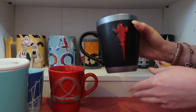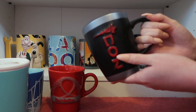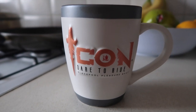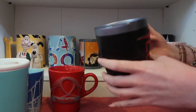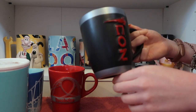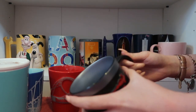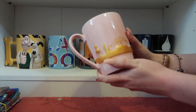So yeah, we have the Icon dagger on this side, and then it just has Icon on that side, but the white version of this has Icon Dare to Ride, and it's landscape, and it's white and gold, which I really love. I love white and gold together, they make such a good colour combination. I will actually put in a close-up of my travel mug and then the white version of this, because I love them both so much. This was £5.95, so actually quite cheap for that mug. I thought it was more expensive than that. And then this is one of my favourite mugs ever to exist.